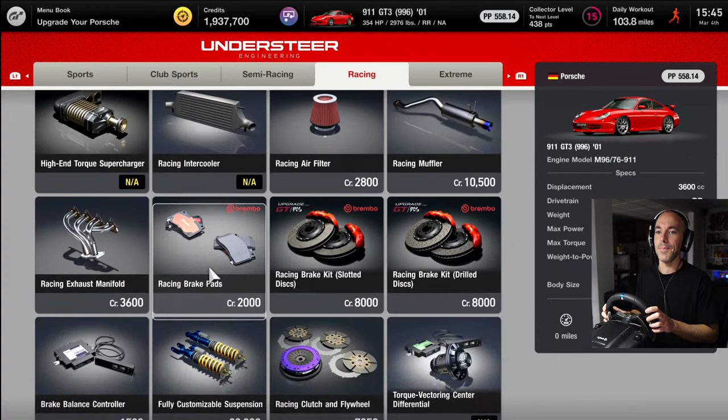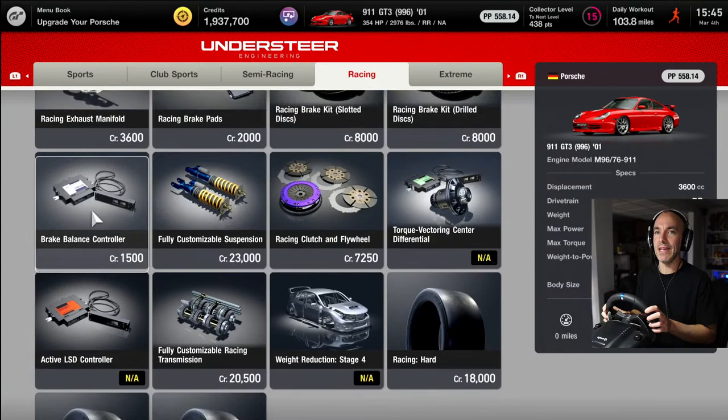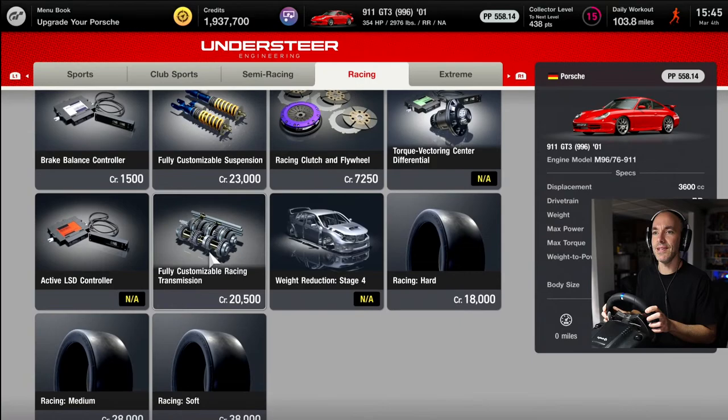Let's go to racing. What can I do to really... Racing muffler, obviously. That takes it... Oh, it's already at 558. What can I do that's the best bang for my buck? That only raises it 3. Can't do an intercooler. Polished ports takes it to 560. Man, there's not much move in this thing, really.